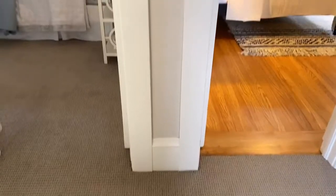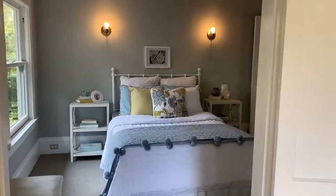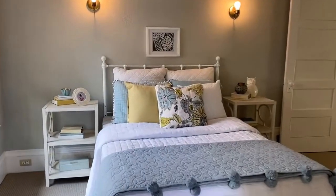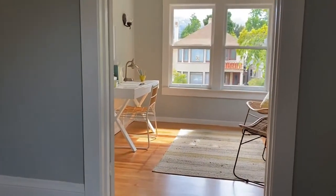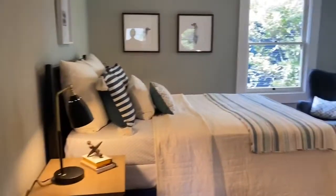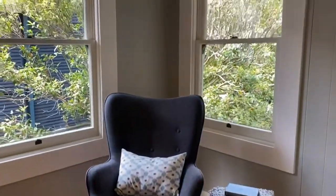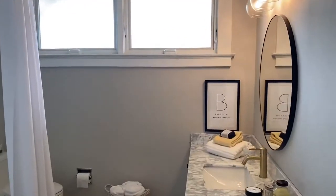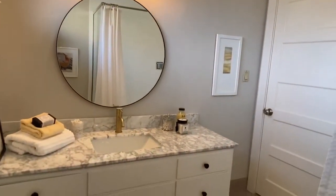And moving on down the hallway, there are two additional really sweet bedrooms, each with nice closet space. Two of the bedrooms actually share this additional room, which is a great office or a homework station. And here's bedroom number three, a really sweet bedroom overlooking the side garden.